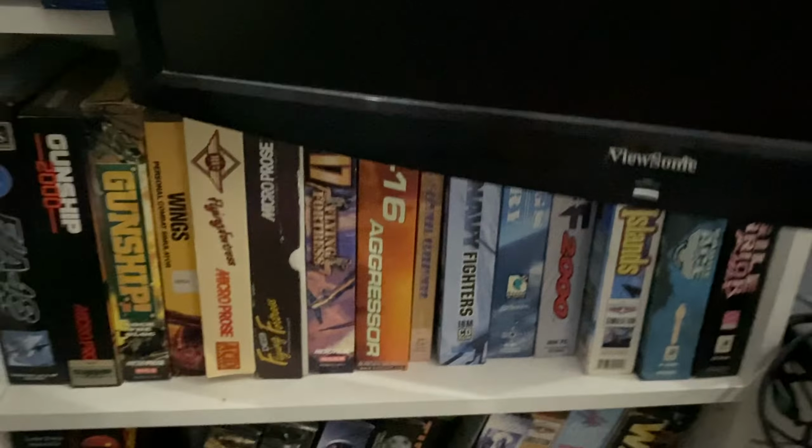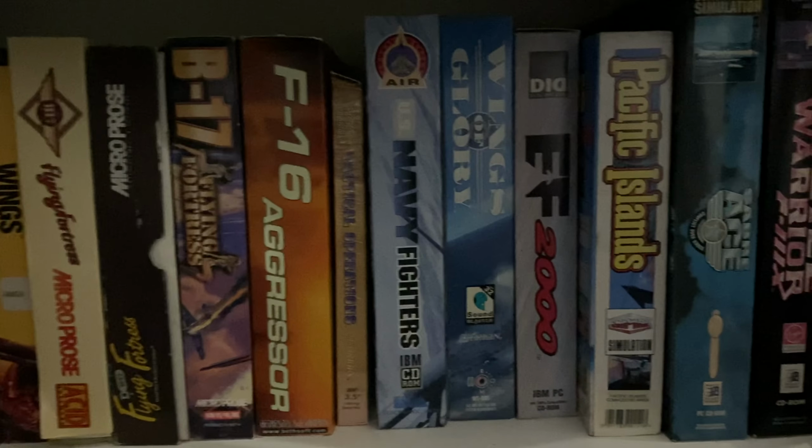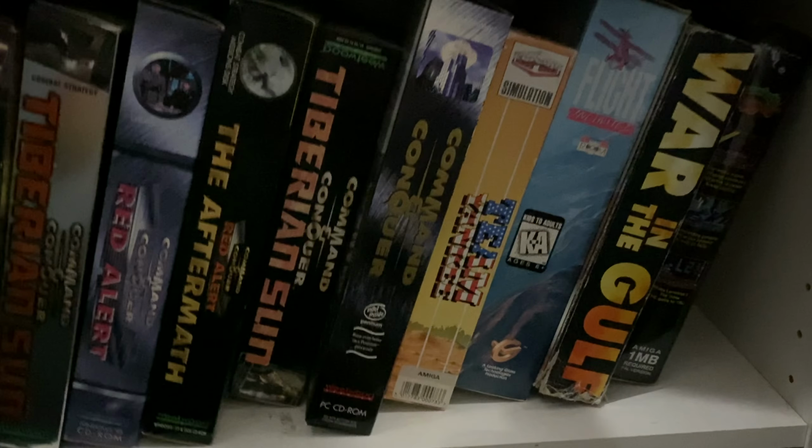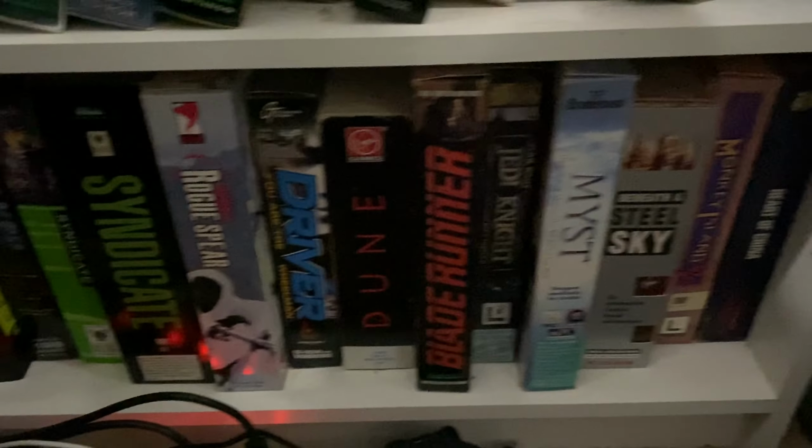Back to where I was. Underneath those boxes, I have military simulators, flight simulators, tank sims, Command and Conquer, fantastic RTS, Syndicate, Driver, Blade Runner, and then above that I have this screen here, which if I ever get back to live streaming again, I can put the chat or OBS details on that screen while I'm gaming.